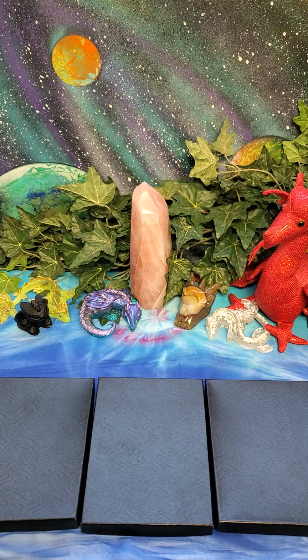And you don't just have to pick 1 stack. You can pick 2 stacks or you can pick all 3. I highly encourage you to listen to all 3 stacks because you never know, there might be something in stack 3 that pertains to you and you chose stack number 1. All right, let's get started.